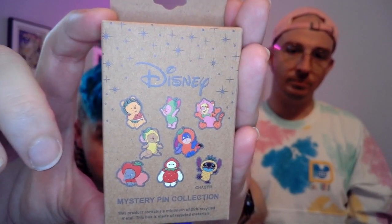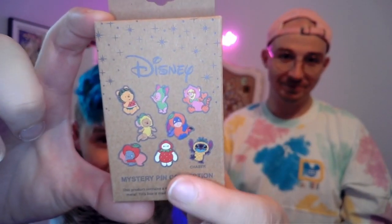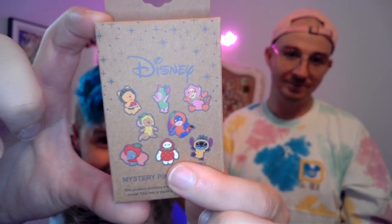I'll take it. Next, we are going to a set that we've seen some people open, and we are just not that interested in the whole set. In fact, there is only one that I would like in this whole set. These are the Disney Friends as Fruits. And I really, really want Baymax. Yeah. I would also not be sad if we opened the Stitch because he's a chase, and he'd be a great trader. Or, if he's really cute, we might keep him.